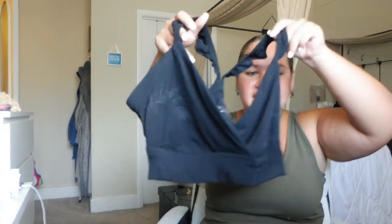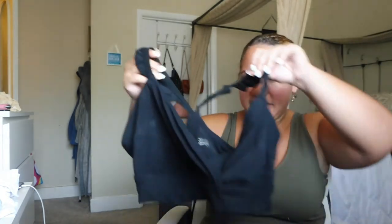So again, size extra large, super good fit, really comfortable, really cute. You can wear it to work out in, wear it for leisure, like chilling out, whatever. You can wear it whenever. So I really love it. And here is the black one tried on.